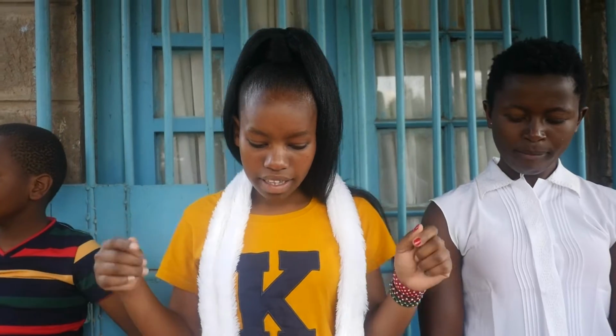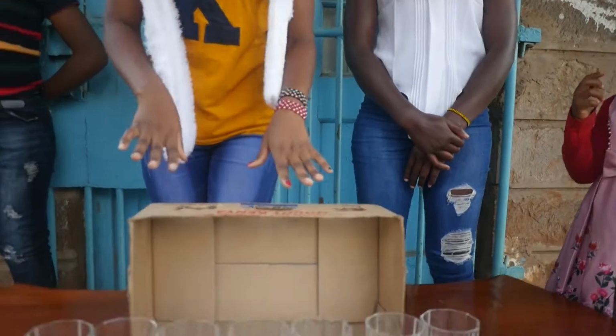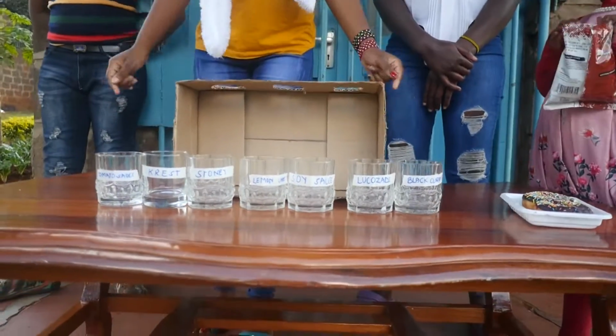Yeah, guys, hope you are doing good. We are back again with another challenge. So our today's challenge is about testing a drink and identifying it correctly, or rightly, whichever the case.